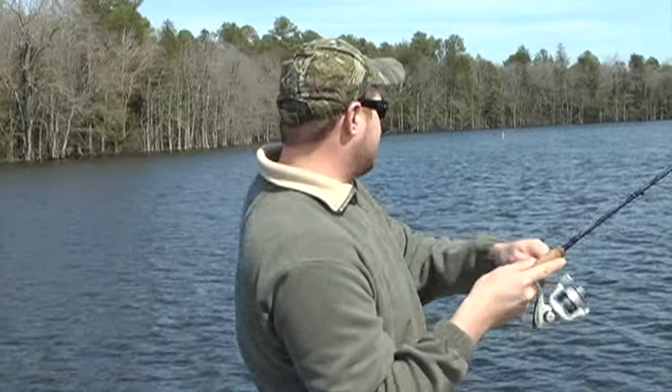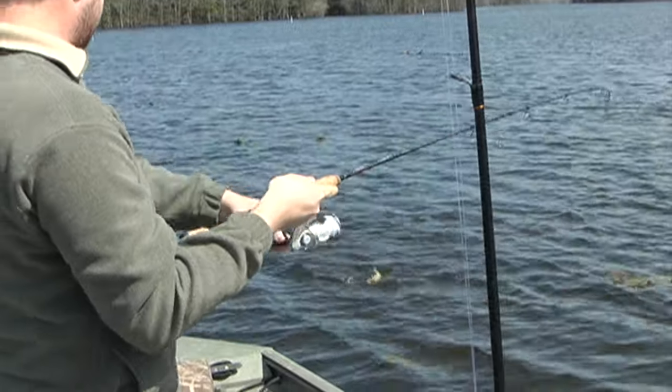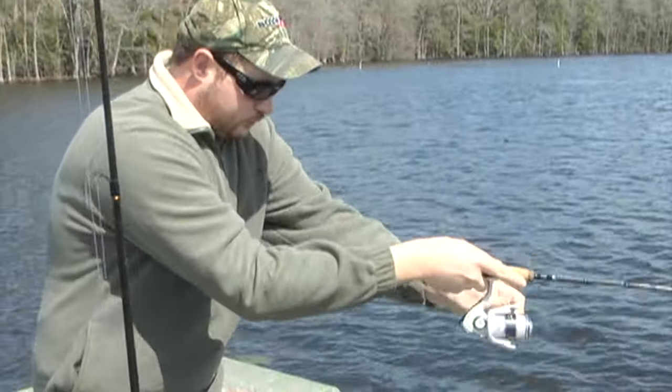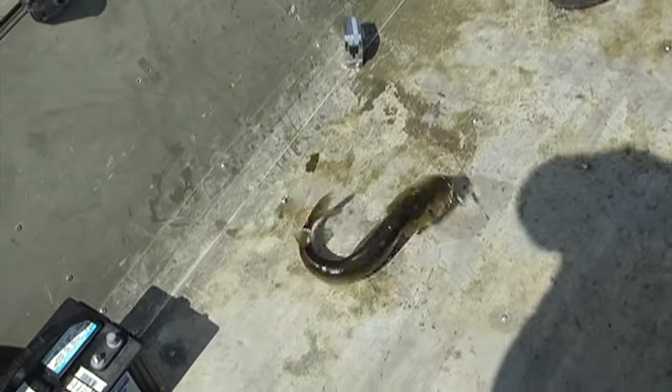Here's another fish. Looks like another pickerel. We got some nice one out there. Right in the middle of all those lily pads, he was hanging out. Nice jump there. Looks close to the same size. He really ate this lure down deep. So we're going to try to get the net under him before he bites us off here. And there's number 2 for the day. Looks a hair smaller than the last one, but still a nice fish.